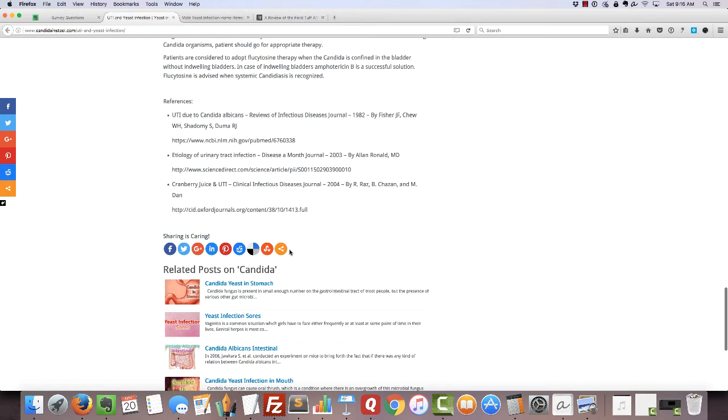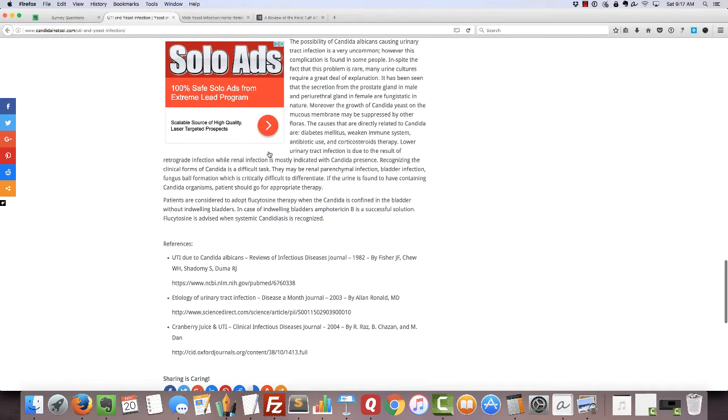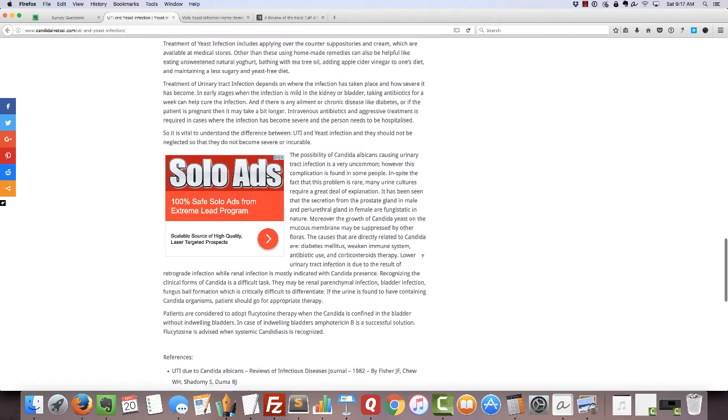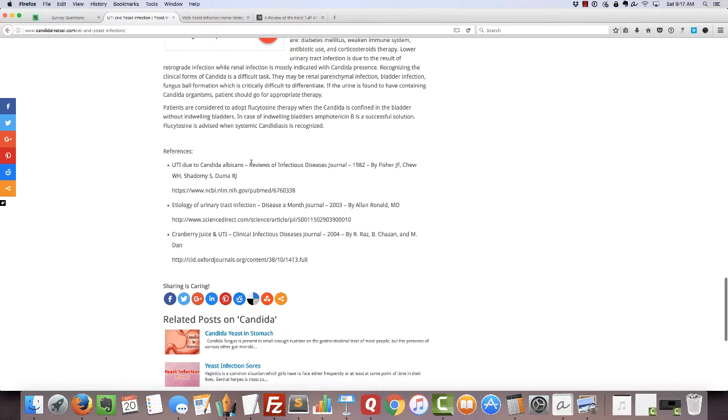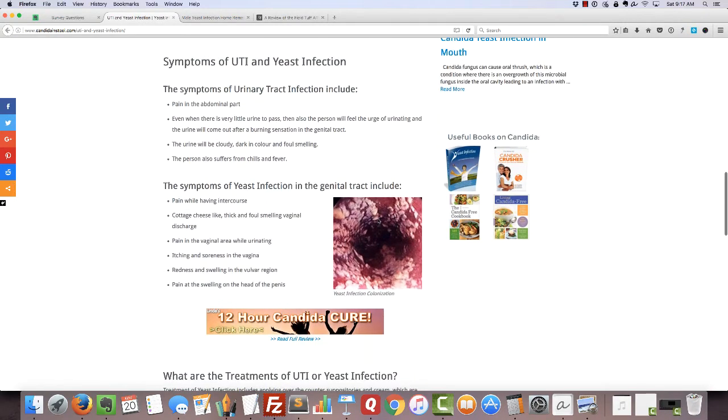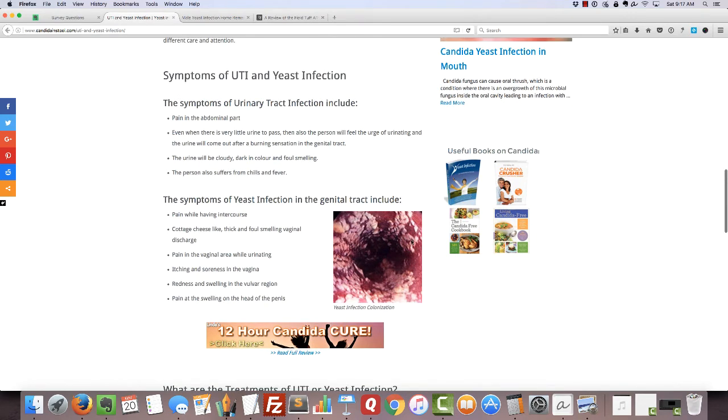Sharing is caring. That's fine. I probably wouldn't have all of those there. The big ones are Facebook, Twitter, Google Plus, and Pinterest. There's no real need to have LinkedIn on a health type thing. Maybe if it was a business related one, sure. Definitely good to have references. These images, if they're not your own images, just be careful using them, because images are another source of duplicate content. Same with this banner ad.